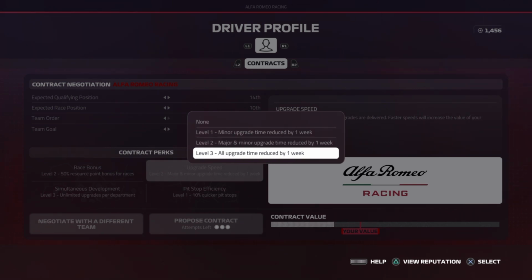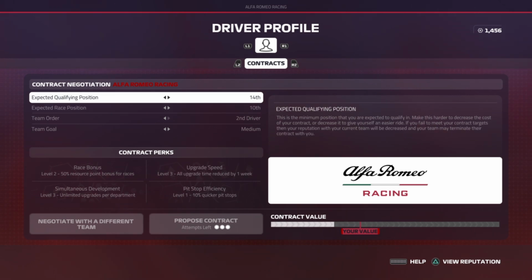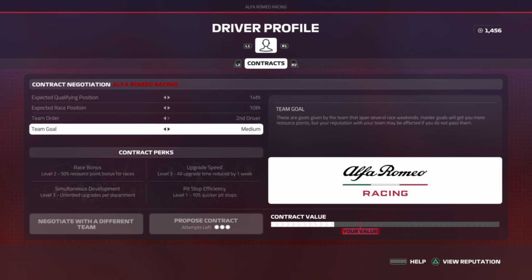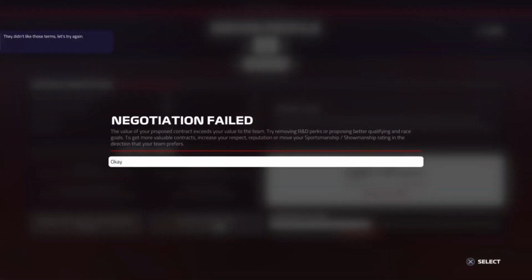Do we try and be cheeky and go for all upgrades reduced by a week? We're going to do that. We're going to be cheeky, so we're going to go with 2 level 3s, a level 2, and we've had a fiddle around with the expected qualifying. So we've increased that, but we've decreased the team position, expected race position. So let's see what they think. They didn't like those terms.